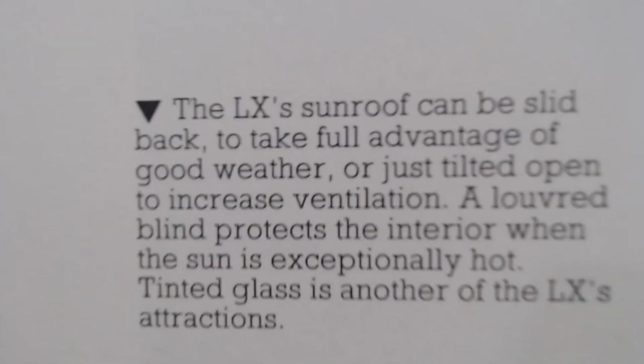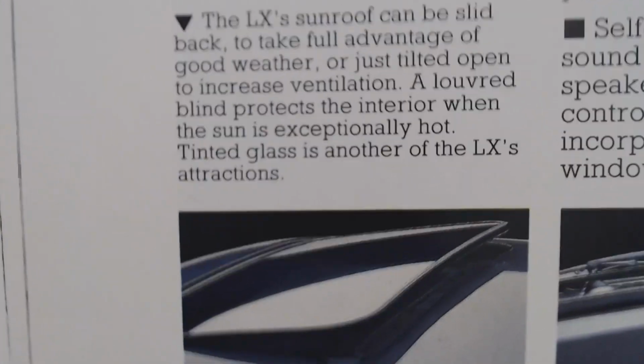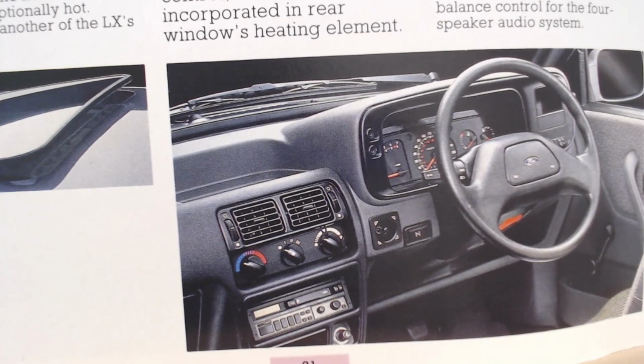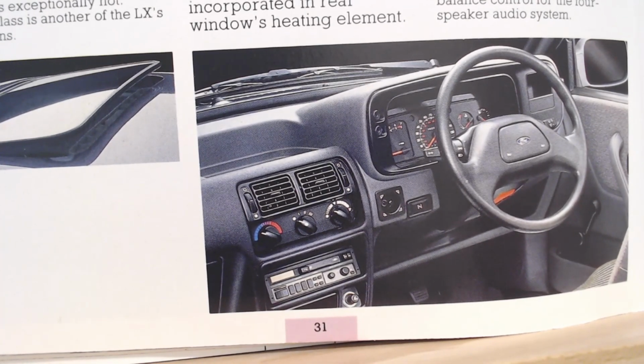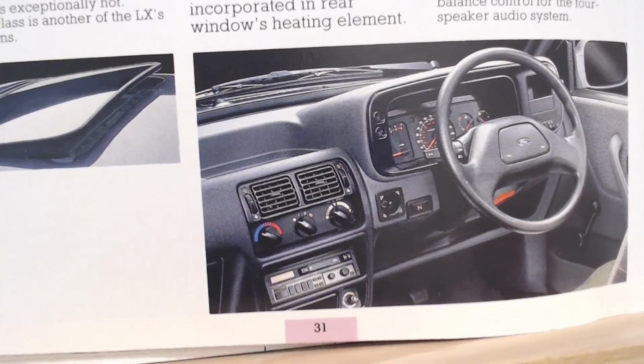and then if we go down, it starts talking about this glass sunroof, which is a nice little extra, and a view of that interior. Like I say, we've now got this rev counter on there, and instead of a little basic clock where that rev counter was, we've now got a proper sort of quartz clock, although it's not really shown in that image by the looks of it.